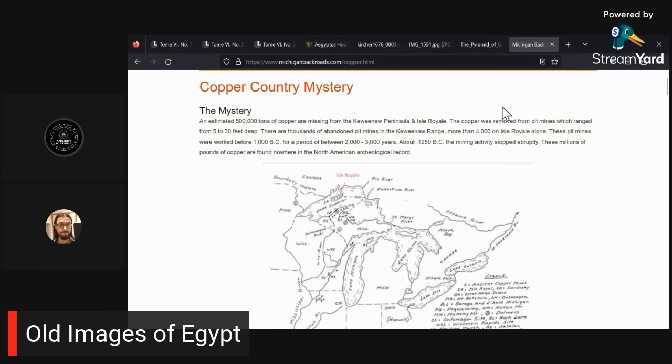This is near Michigan. An estimated 500,000 tons of copper are missing from the Keweenaw Peninsula and Isle Royale. The copper was removed from pit mines, which range from 5 to 30 feet deep. There are thousands of abandoned pit mines in this range, more than 4,000 on Isle Royale alone. These pit mines were worked before 1000 BC for a period of between 2 to 3,000 years. At about 1250 BC, the activity stopped abruptly. These millions of pounds of copper are found nowhere in the North American archaeological record.